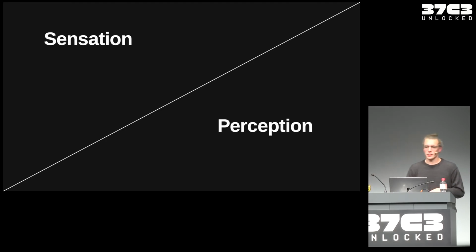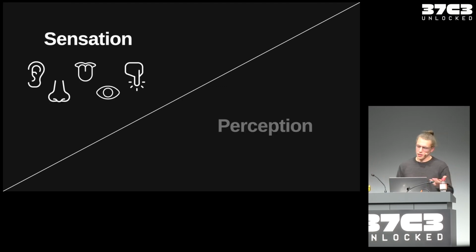To understand how we perceive the world around us, we first have to differentiate between the concepts of sensation on one hand and perception on the other hand. Sensation can be described using these well-known symbols representing our sensory modalities, our receptors, so to say. For example, the ear for hearing, the eyes for seeing, and so on. And for sure, there's more than these 5 classical ones, but we'll stick to these for now for sake of simplicity.